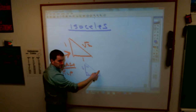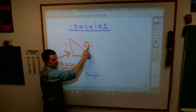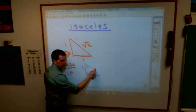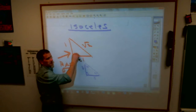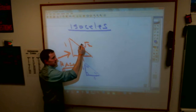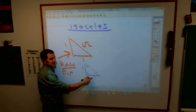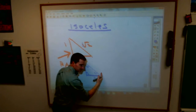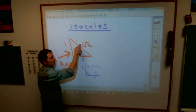Nope. If when these were 1, this was 1 square root of 2. You just don't write the 1 there. If these are both 3s, this one's going to be, let me emphasize this again for you. If when these are 1, this is 1 in front of the square root of 2. If these are both 3s, this side is going to be 3 square roots of 2. Notice 3, 3, 3, 1, 1, 1.